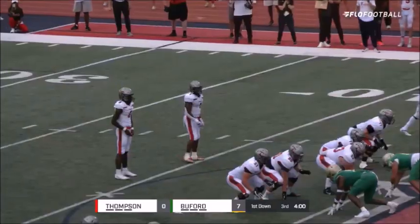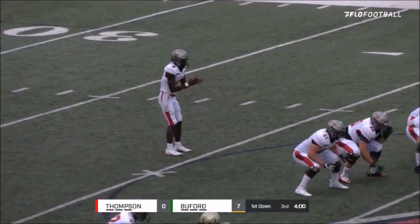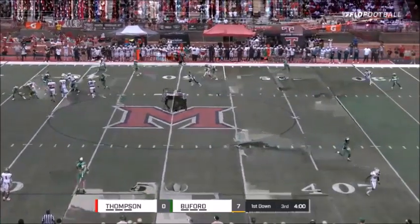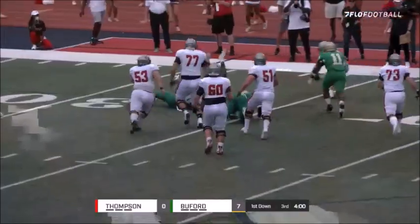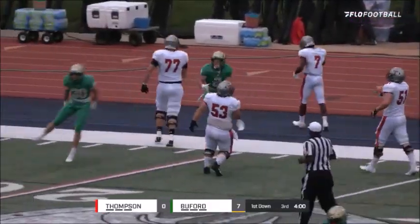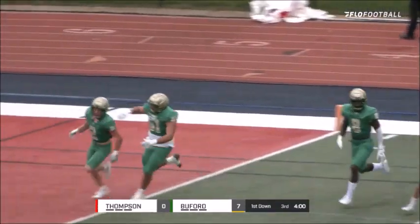So here we go with 1st and 15 at the 45 of Thompson. Man in motion, and that is Green. And Sims looking to throw. Sims spun around. Sims goes down. The ball is loose. And I don't know if they whistled it down or not. It looks like they're going to let it go.